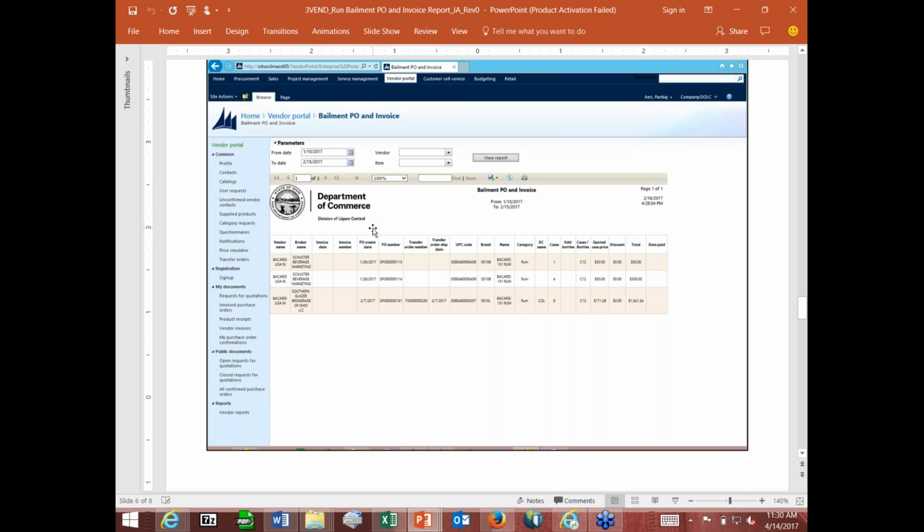So if the PO has not been invoiced yet, the invoice date and invoice number are not populated. If it has been invoiced, then that information will appear in those two columns. And then, of course, we have the number of cases and then the quoted case prices as well.